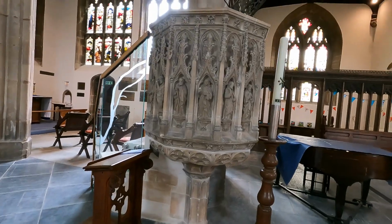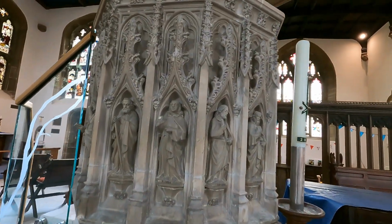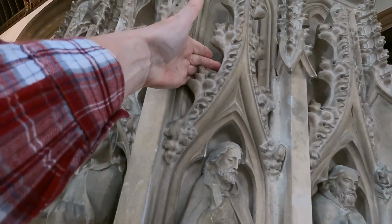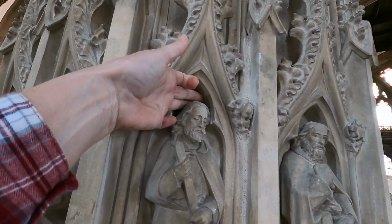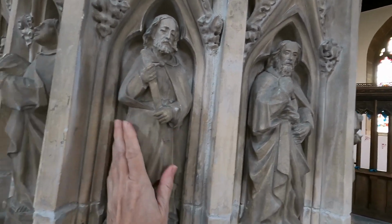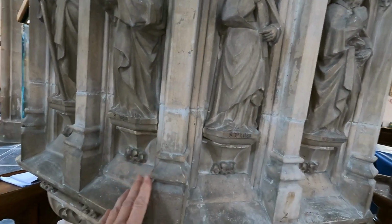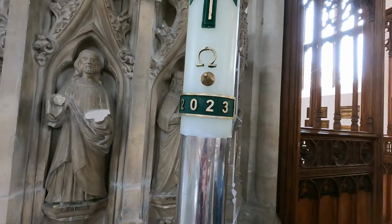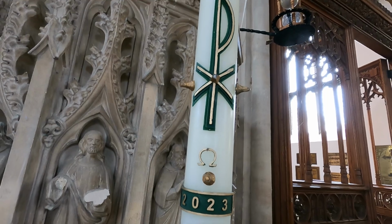Oh, and here we've got the pulpit. Look at the carving on that. Wow, it's so detailed, and look, you can see it's quite deep. Certainly not just surface carved. These are quite three-dimensional. I do love that. Oh, let's have a look at this candle. It's got something on it. 2023. What a grand candle.